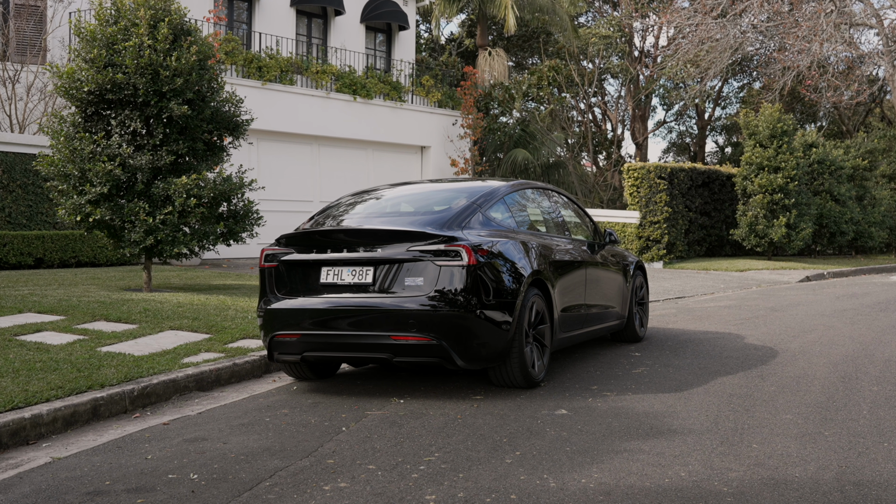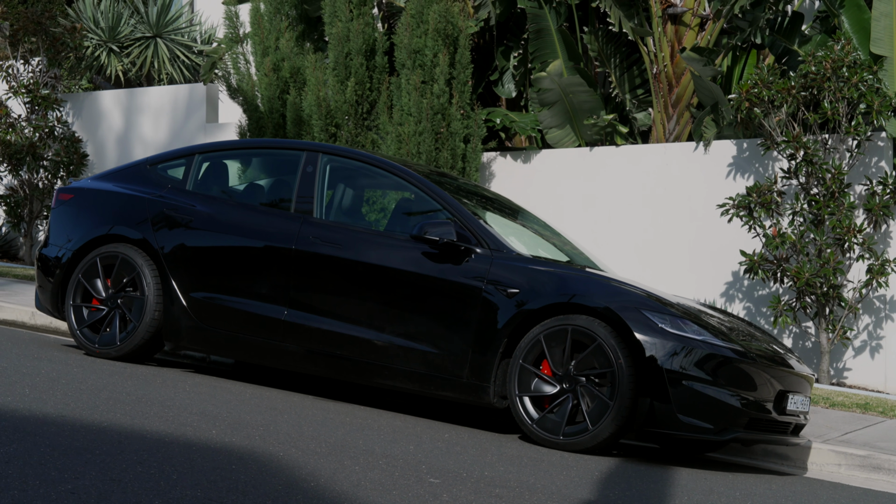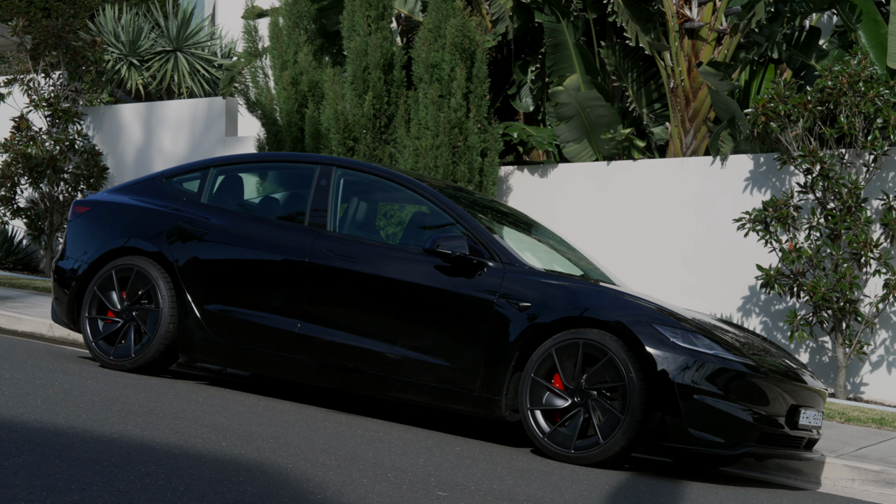I've already had a handful of people come up to me asking if this is the new performance Tesla, or just to say that this is a cool looking car. I still think though that this is a gentle redesign. Tesla could do more visually to differentiate the performance from the rest of the range, because from some angles it still does sort of look like a base Model 3.